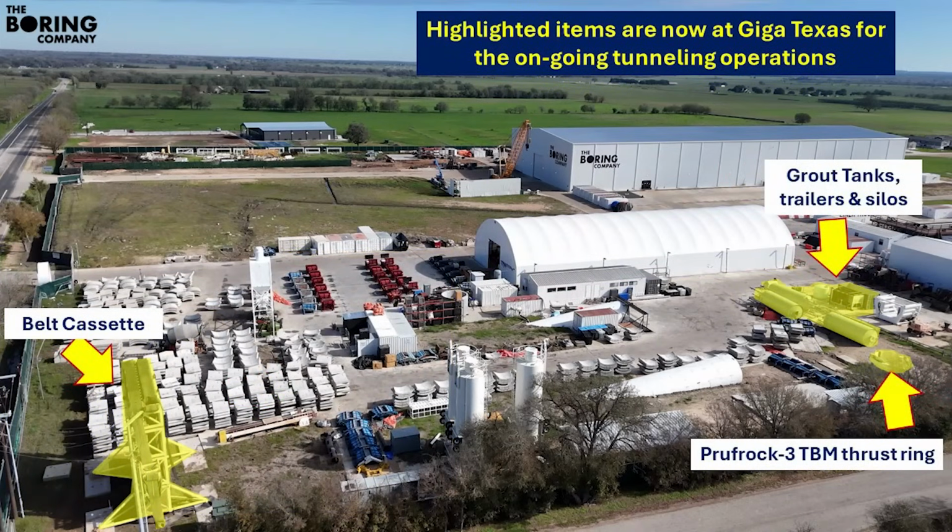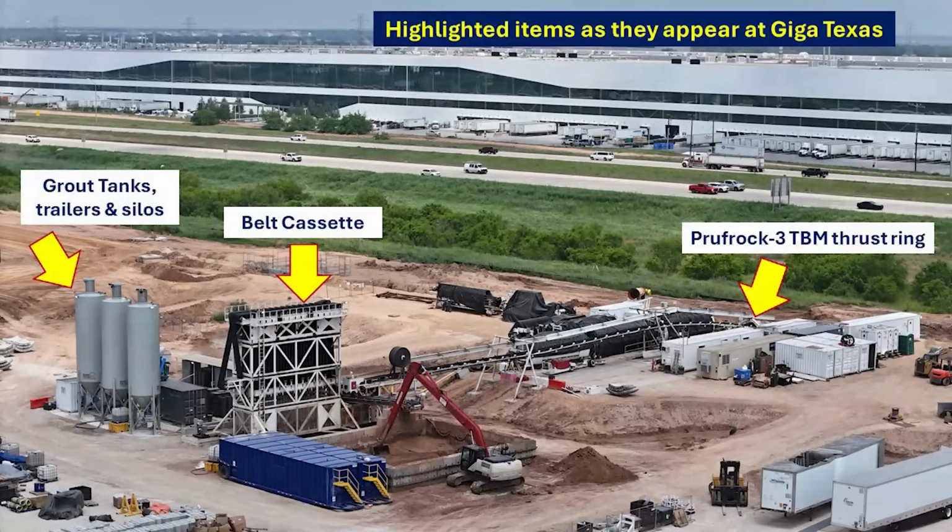Also visible in this image from my drone flight that I did a few months ago over the Bastrop site are several items that have been moved over to Giga Texas to support the tunneling operation. That is the grout tanks, trailers, and silos, belt cassette for the conveyor system, and also the Prufrock 3 tunnel boring machine thrust ring. And this is what it looks like at Giga Texas now.